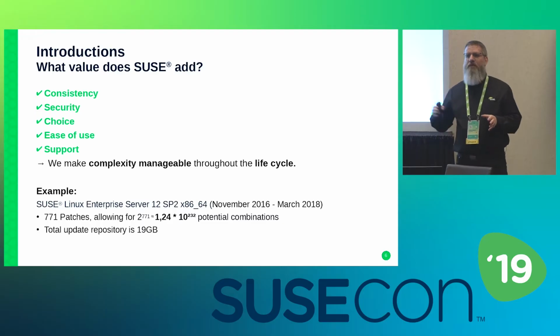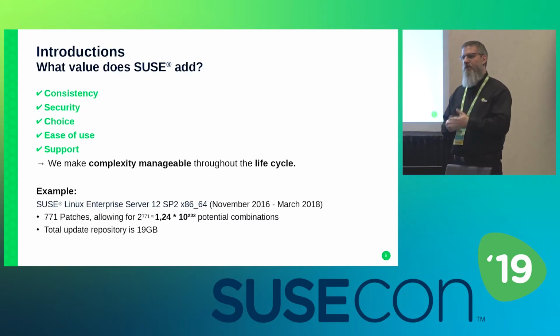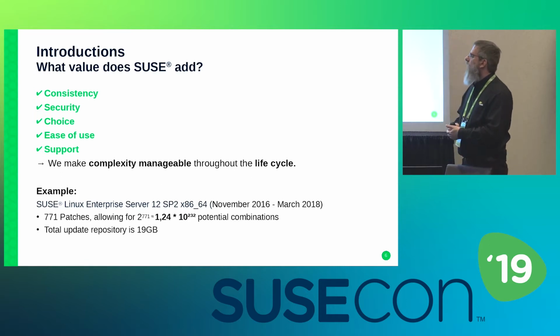So if you suspect a problem with whatever application you're running on top of the product we deliver, we help you with any issues that might arise. So in short, we make the complexity that is inherent in running software-defined infrastructure or the operating system manageable, or we even manage it for you.